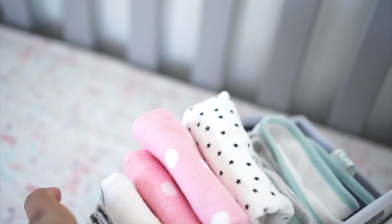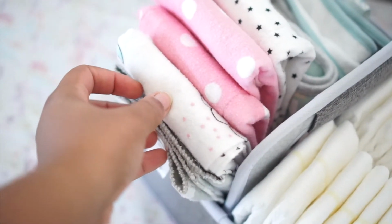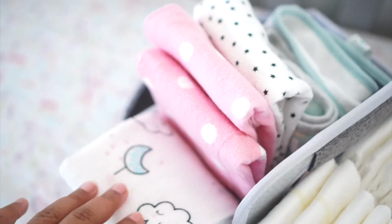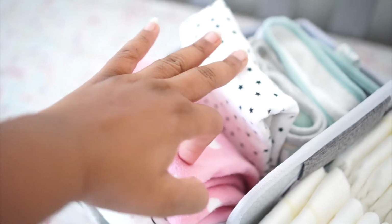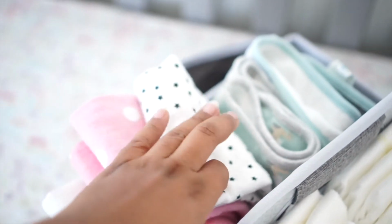My number one must-have for a newborn are baby blankets and burp cloths. Of everything that we purchased, that's something that we use every single day, and I don't regret the number that we have. When we did have them on our baby registry, you'll see that we had a lot of blankets and burp cloths, and for a time I thought maybe we had too many.